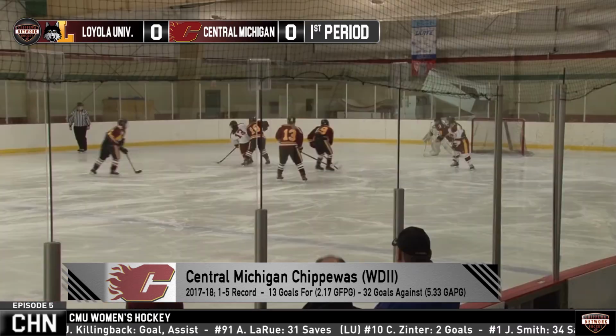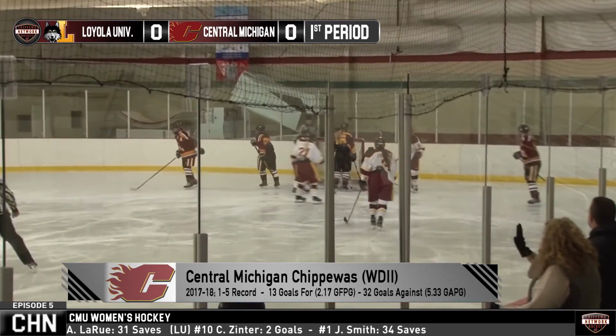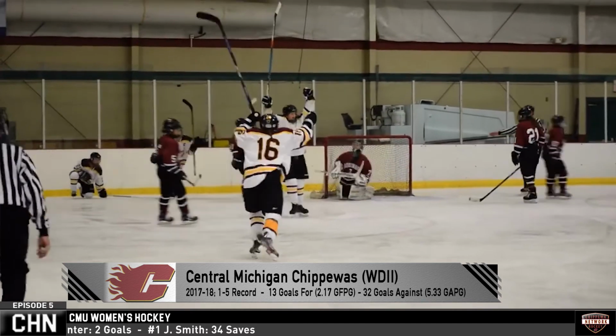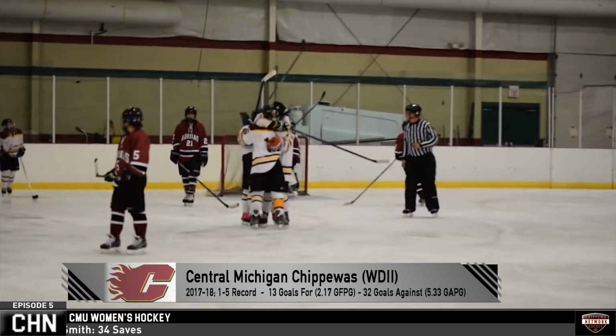They very well could have at least split with that Loyola team, and obviously a rough stretch on the Sunday game against Aquinas downed them as they lost 9-0. But I think you really see that this Central Michigan team is going to be able to compete next semester. And I don't think there's any reason to believe that this team can't compete in the CCWHA going into January and February. CMU finishes the semester with 12 goals, 9 of those coming from one player.